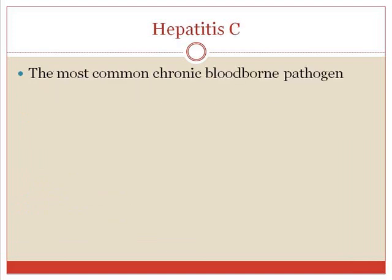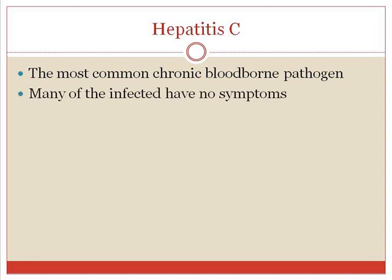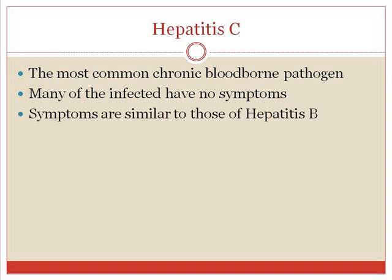The last bloodborne pathogen we'll be looking at is hepatitis C. This virus is the most common chronic bloodborne infection in the United States. It is estimated that 3.9 million Americans are infected, and many of them have no symptoms, so they may not even be aware they are infected and can pass the virus on to other people. For some people, hepatitis C infection does not lead to any problems, but for many, hepatitis C infection leads to chronic problems. Infected people are at risk for developing chronic liver disease, which can lead to severe liver damage and even liver cancer. Many people with hepatitis C infection have no symptoms when they are first infected. Some people have symptoms that may include fatigue and weakness, abdominal pain, and jaundice. There is no vaccine to prevent hepatitis C infection.